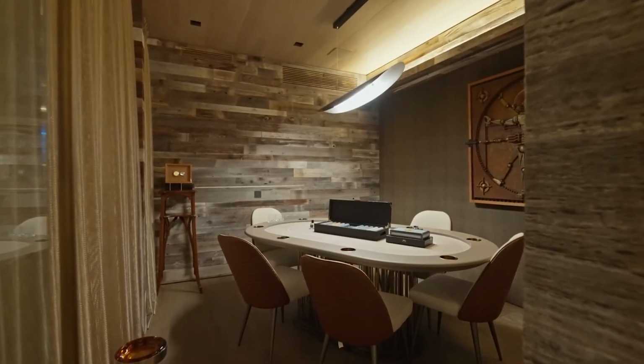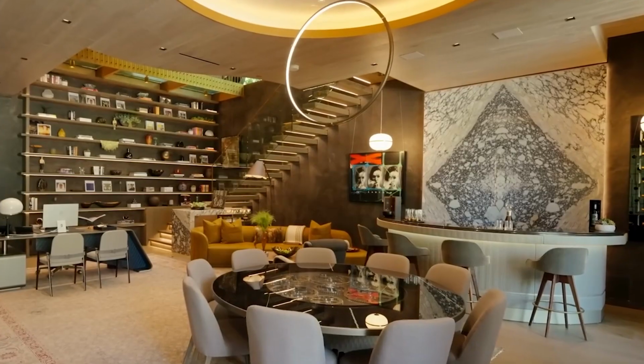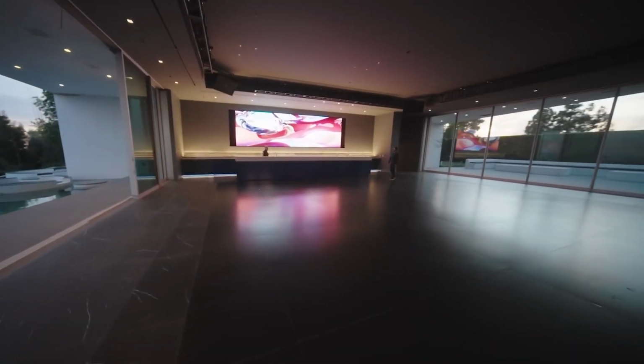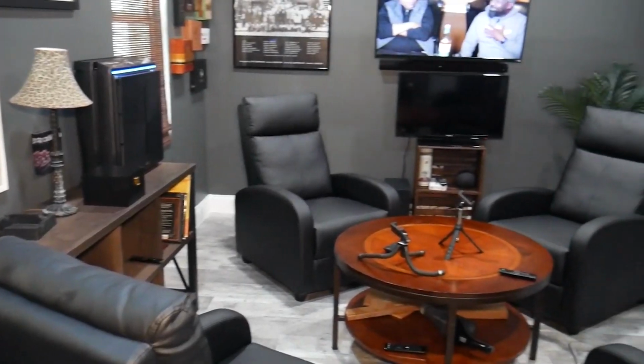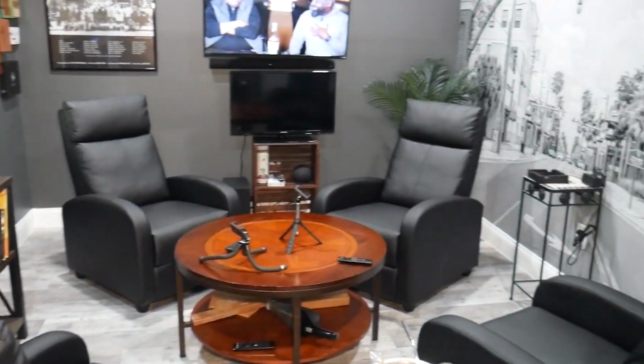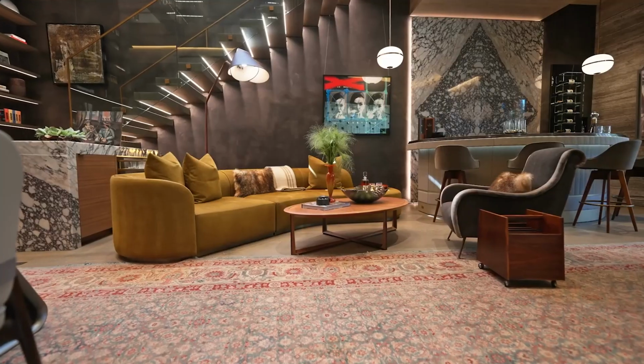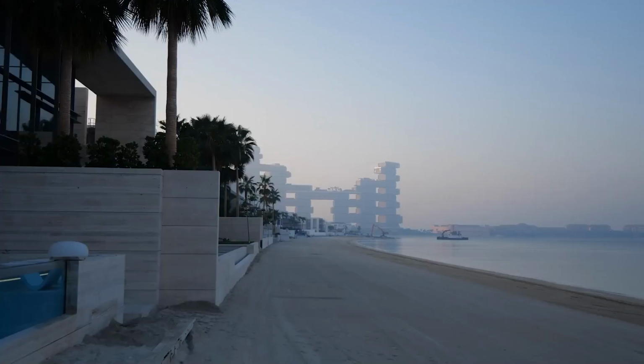Signature spaces continue the story: linear crystal chandeliers over dining tables, smoked mirrors to enhance depth, fluted marble wet bars with brass footrails, and private cigar alcoves with ventilation systems that keep smoke out of main living areas. Every detail is designed to read beautifully on camera, balancing lifestyle with visual spectacle.